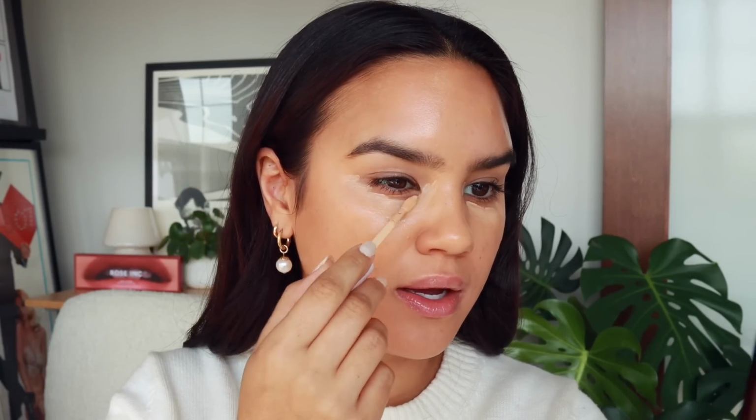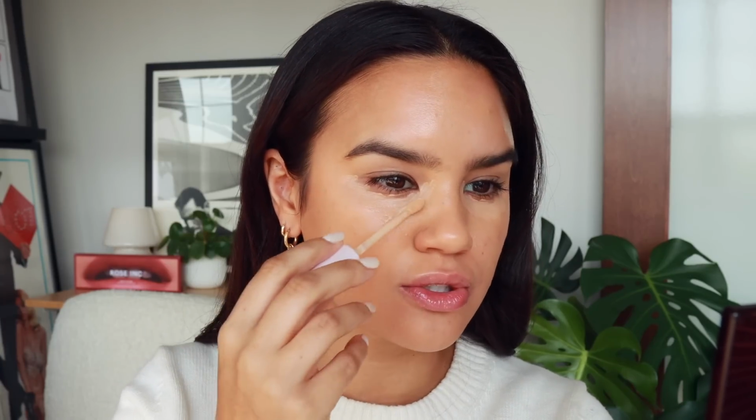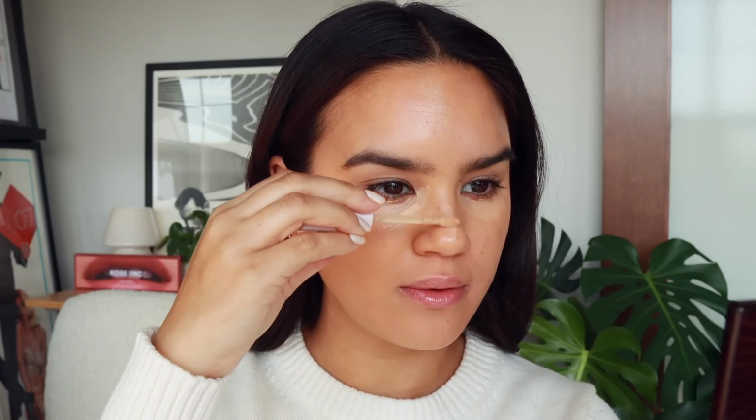Too Faced Born This Way Ethereal Light Concealer. This is literally everything. I love this concealer so much. I mentioned it in my favorites. I cannot stop wearing it. It really shears out so beautifully. It just adds that little bit of pearlescence to the under eye and really wakes it up, and it just looks so pretty. You can also use it for a little bit of liquid highlighting on the high points of your face if you want. Let it sink in for a few moments and then I'll go in and blend it.